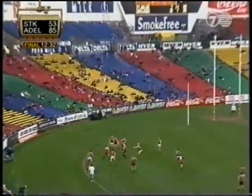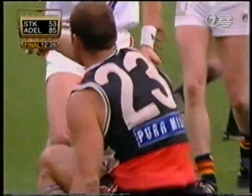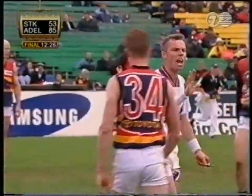Harvey from near the boundary line, up and down the mine shaft. It's not a mark, it hasn't gone 10. Oh, did he pay it? He's paid it. Oh, it went about 4 metres. 50 metres too against Ormond Allen, and rightfully so. St Kilda's first for the day.